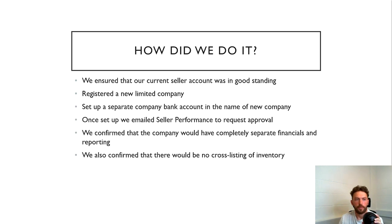So how did we do it? Basically, to get started, we ensured that our current seller account was in good standing. So we sell across Europe, so we wanted to make sure it was in good standing across all locales. So the UK, Germany, France, Italy, Spain.